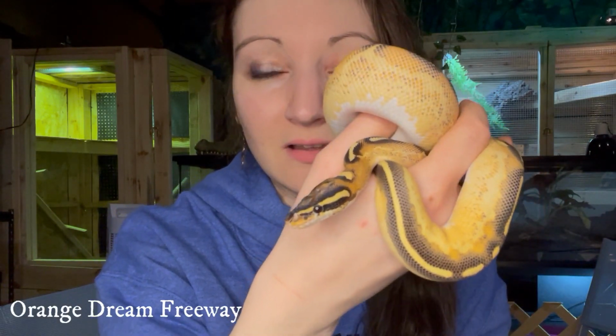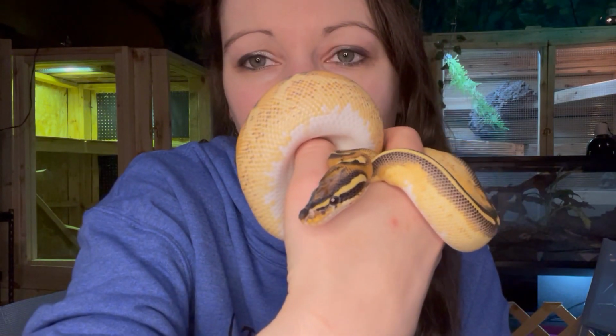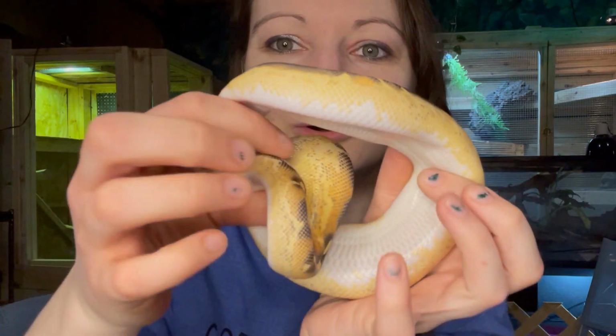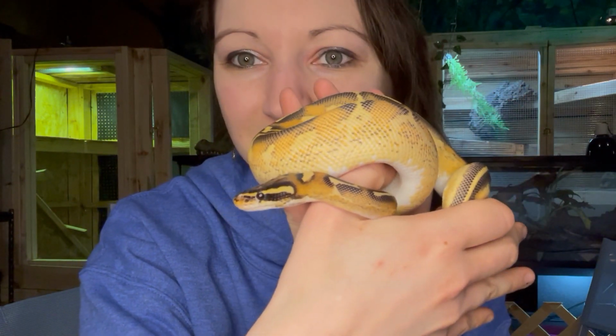This next one is an orange dream freeway, also a male. He is super cool. Look at his back. He has the most gorgeous patterning. And then look at this wonderful pure white belly. Like, this guy's gonna have some gorgeous babies one day.